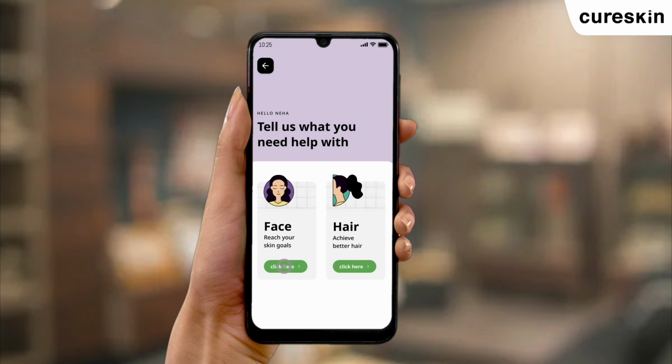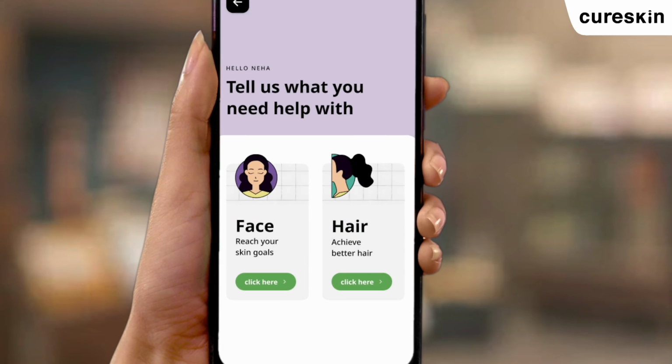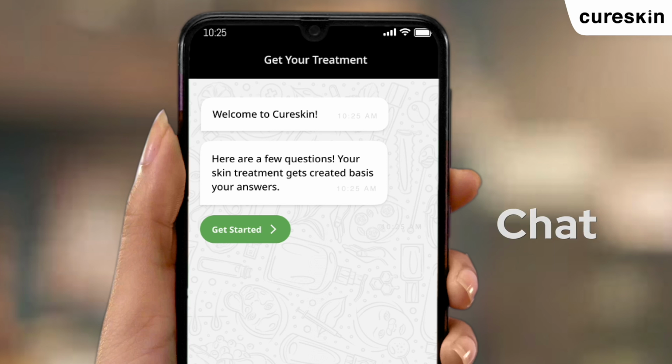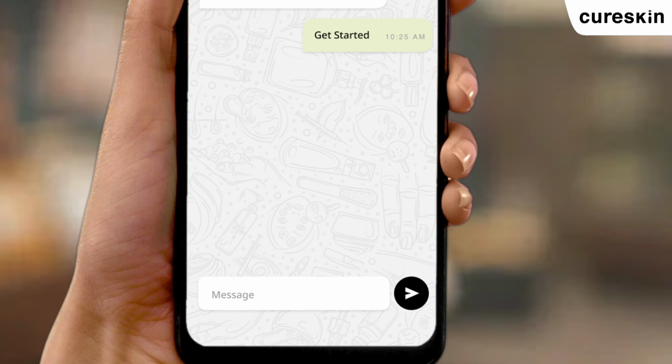Now, select the area you need help with. Is it your face or hair? After doing this, a chat section will open up for you, where we will ask you some easy but important questions about your skin and lifestyle.